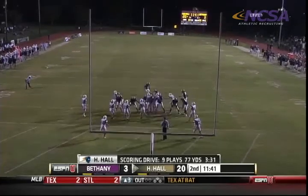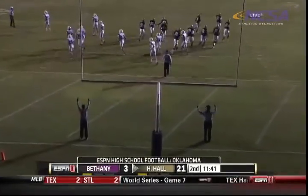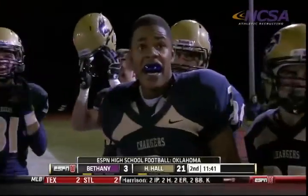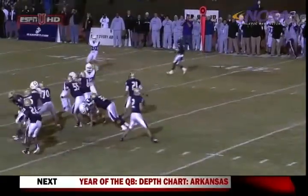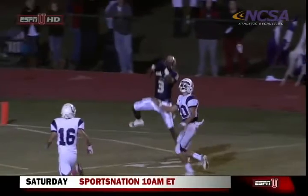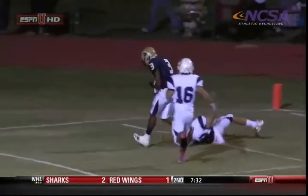Matthew McLaughlin, the extra point attempt. He is now 3 for 3 in extra points. 21-3, Heritage Hall leading after another big scoring play, this time by Sterling Shepard. Touchdowns by Quinn Shabour, the last one coming 31 yards to the number 7 wide receiver, Sterling Shepard, who goes up. Tom, you mentioned that 40-inch vertical leap, and he is verbal to Oklahoma.